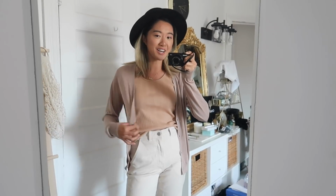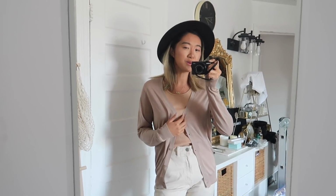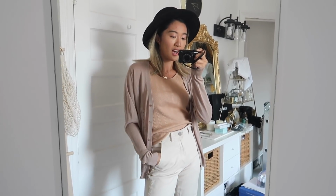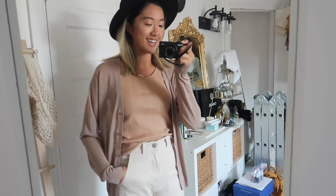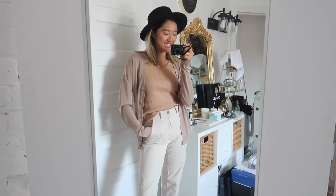Not going to give you a ton of warmth, but it is going to look really nice. I wouldn't really button it up too often. I feel like that looks a little bit dated, but opened up like this is so pretty, and I'm feeling these warm tones. So, into this.